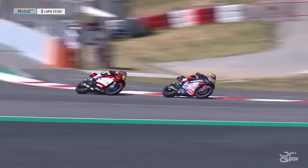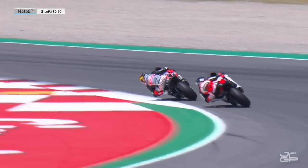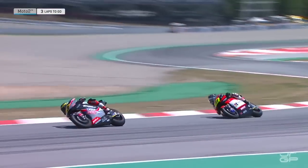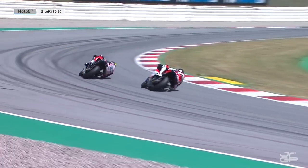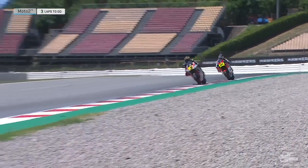The rookie sensation this year. It looks as though he might just be able to pick him off. Tulovic nice and tight through there. He's learned his lesson from last time. Got it a little bit more marginal on the front, braked a tiny bit earlier, and he's kept the lead for now. I've seen Aegis go onto the green twice.